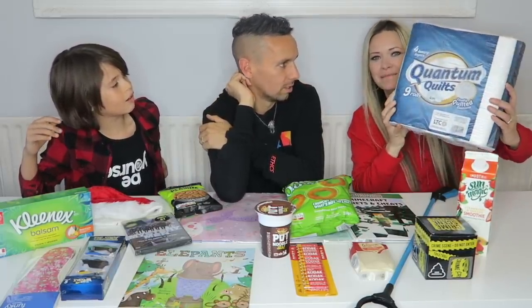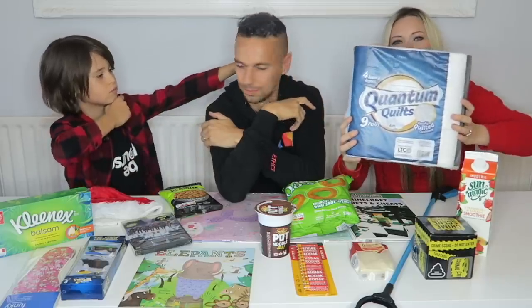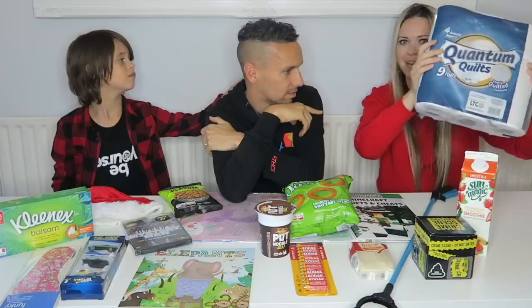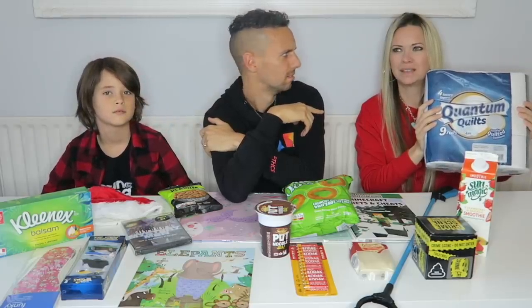This is such a cool name. Quantum toilet roll. Oh my God. Quantum. That's the £2 item that pulled me out. Yeah, but it's called Quantum Quilts. I was going to give up on Q as well, and I saw it right at the last minute, and I was like, yes! Boom! I've never been so excited to see some toilet roll before. Actually, no, there's probably times in my life where I have been that excited to see toilet roll.